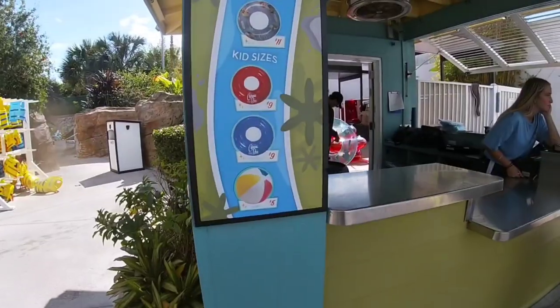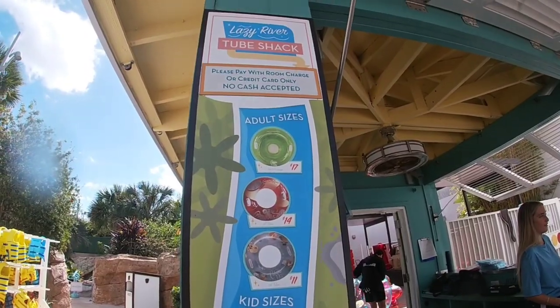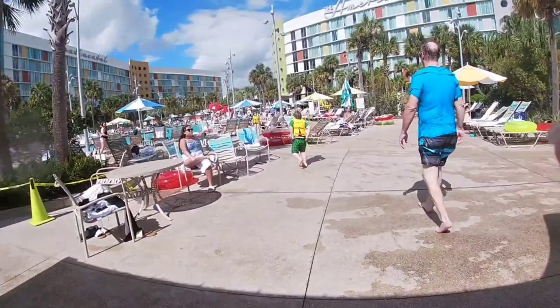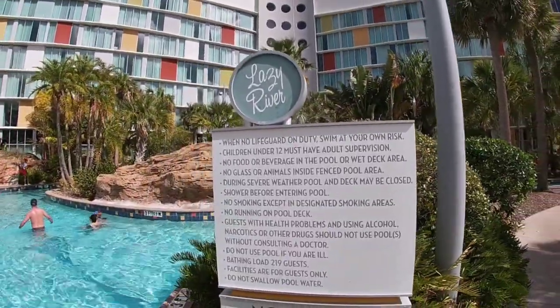Now back at the pool, you can buy these tubes that you can go on the lazy river in. It goes from $9 to $17. The really cool thing is that you can bring it back and then they'll give you another one that is nice and dry and deflated.